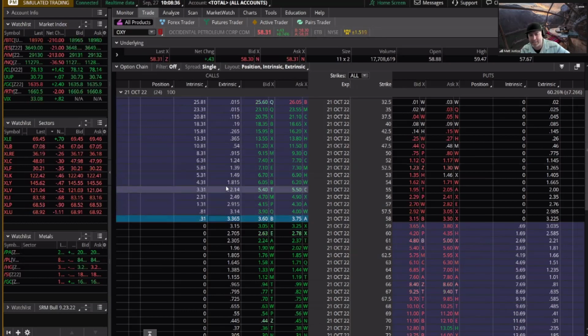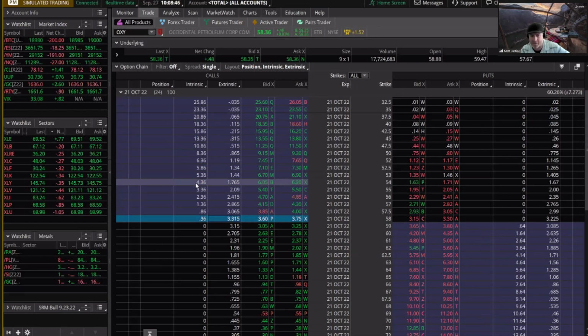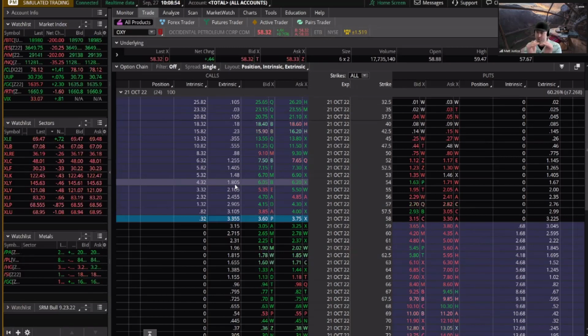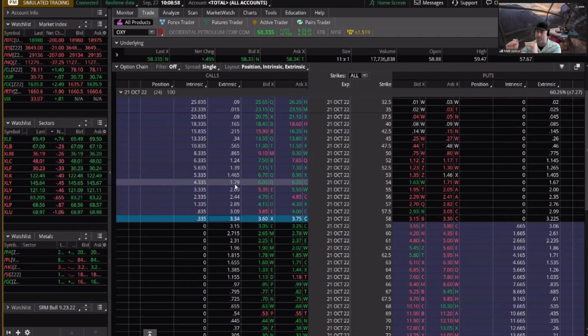But let's take a deeper one. For example, this one down at 54. If you had sold the 54, which you wouldn't have, but let's just go with me on that one, you could have your stock taken from you because there's a lot of intrinsic value. It exceeds the extrinsic value. And so a management technique that we like to do in the Tackle 25 is when the intrinsic value exceeds the extrinsic value in a covered call, you have a decision to make.